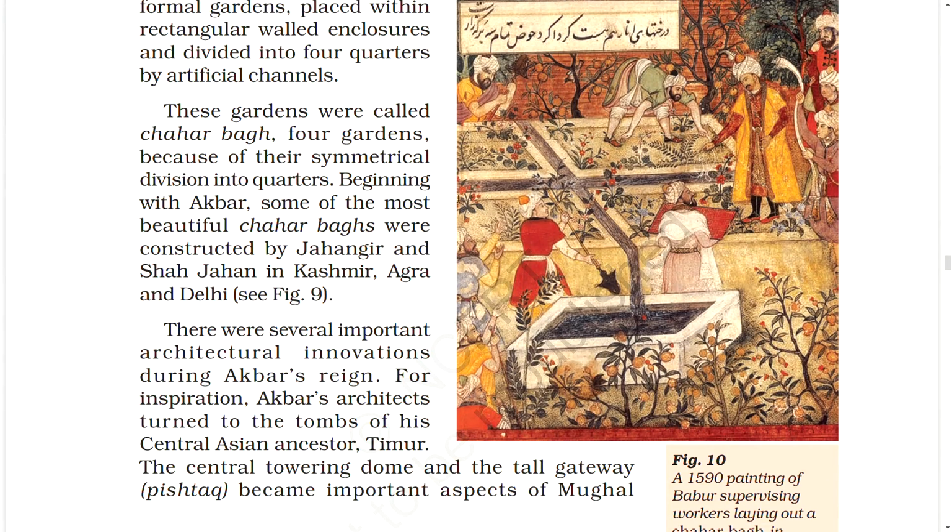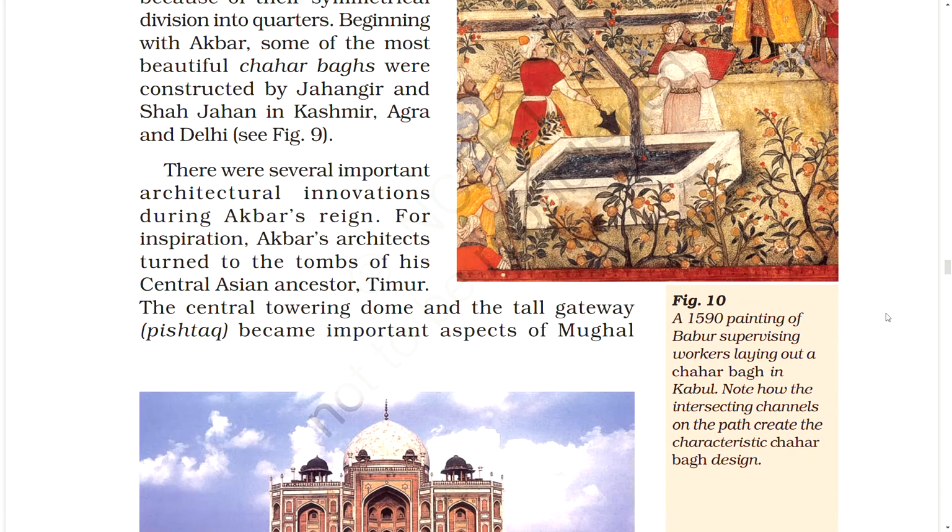Figure: A 1590 painting of Babur supervising workers laying out a charbagh in Kabul. Note how the intersecting channels and the path create the characteristic charbagh design.